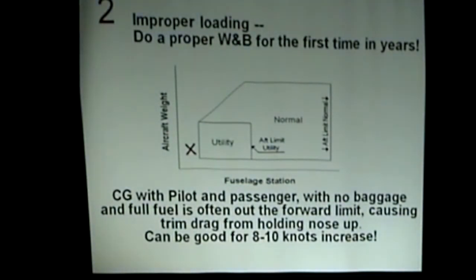You're going to find that the control forces have changed, and it's going to feel a lot different. So I don't want you to rush out and go immediately to a full aft CG. After you try that, come back and load a little closer. And as you get back to one or two inches away from the aft limit, you'll be able to see on the airspeed indicator a very noticeable difference.